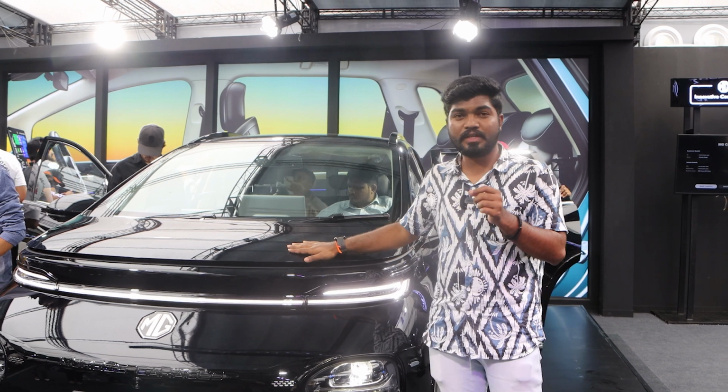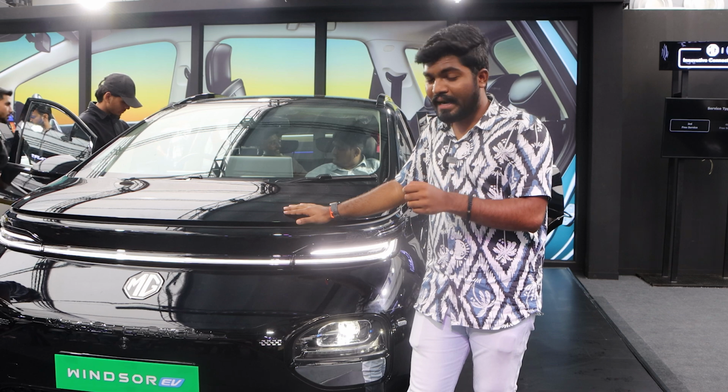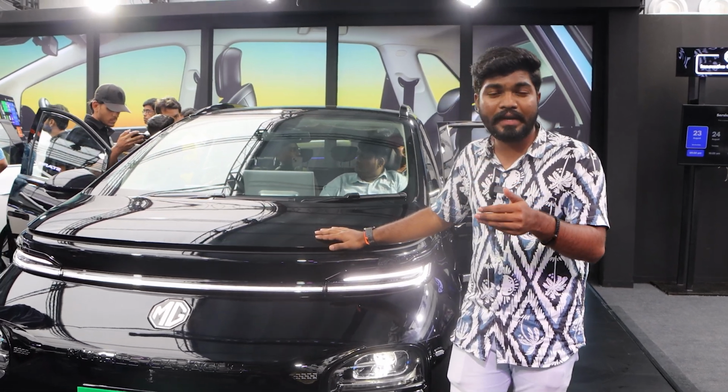The company has launched this MG Windsor EV at 9,99,000 ex-showroom cost. The company is offering a battery as a service option. You have to pay rent for this particular battery for the kilometers which you travel.